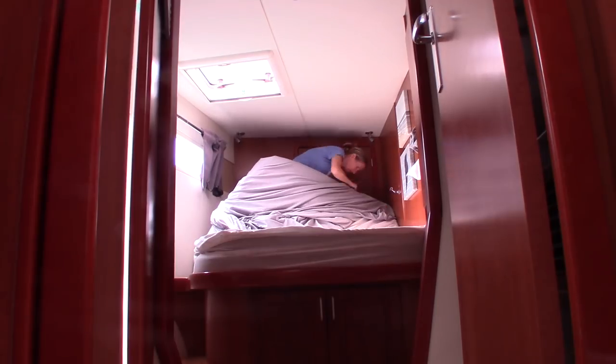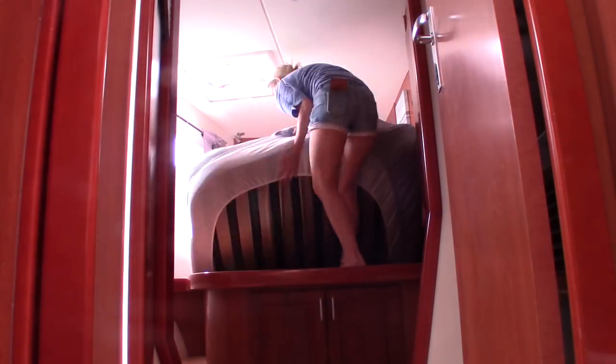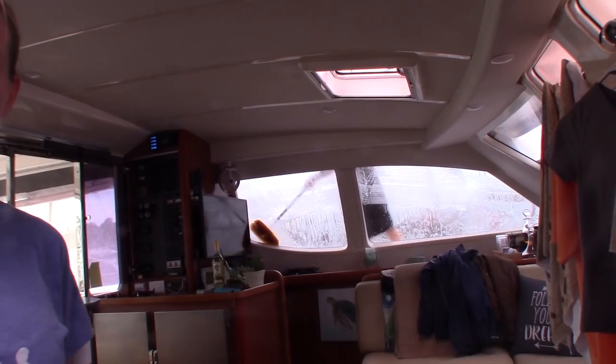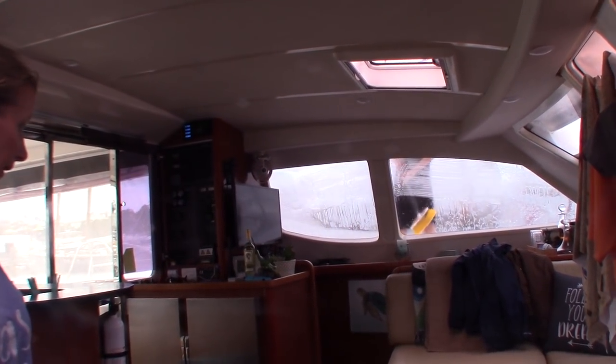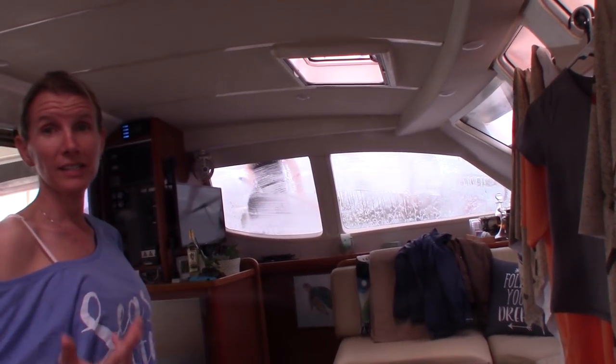See, being short comes in handy every once in a while. Scott is buffing the hull. I have 6 loads of laundry in the marina laundry facility.